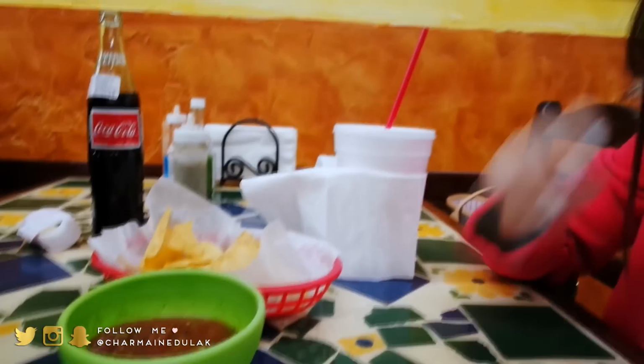Hi, we're at La Perla. Where's Tommy? I got my drink. This is strawberry. I think last time I got a white one and it was like coconutty. This one's better. Got chips and salsa. We're waiting for our food.